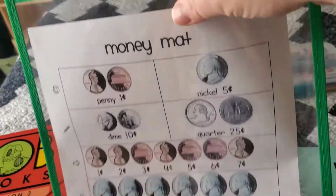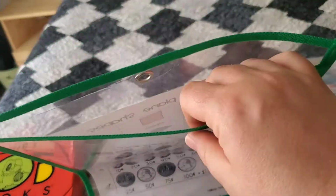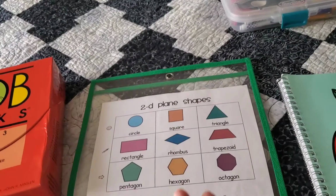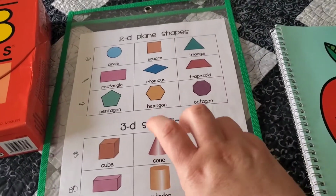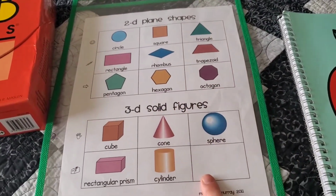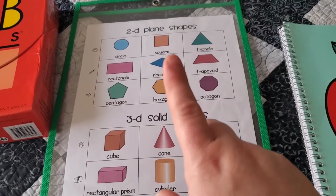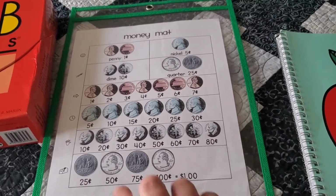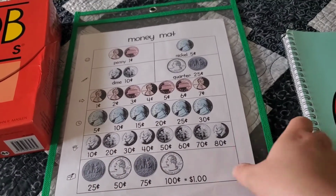These dry erase folders are awesome because you can put anything in there, reuse the pages over and over again. I really like them. I had bought some off of Amazon. I saw them recently at the Dollar Tree, which was great. And I also saw them at the beginning of the school year in the Target dollar spot. I didn't catch them in time.